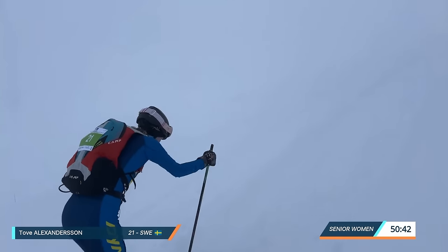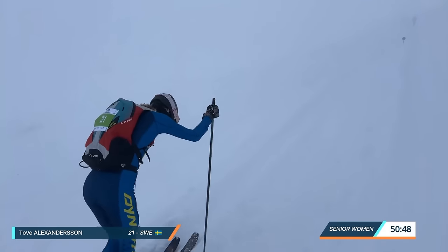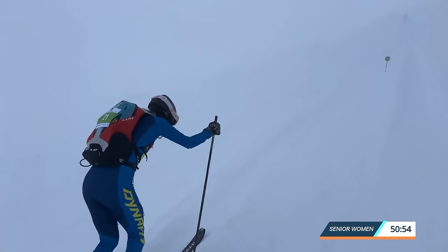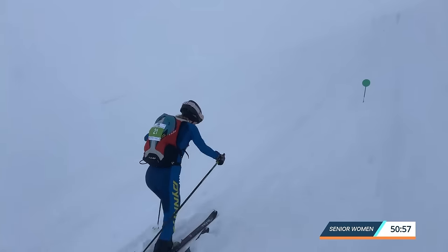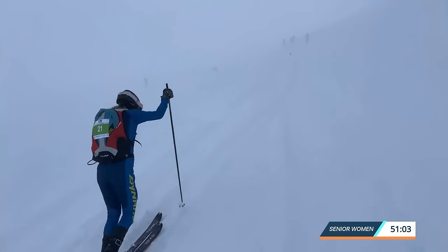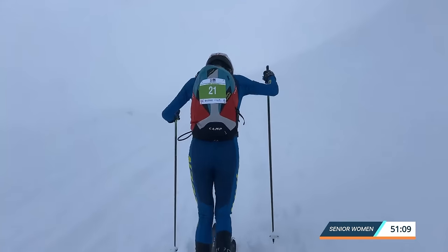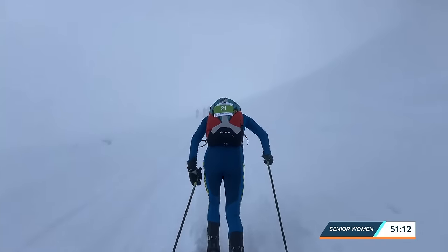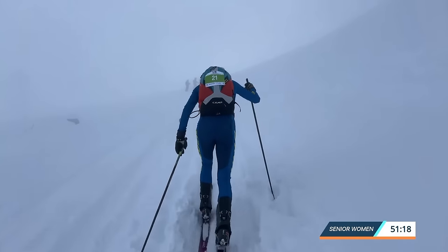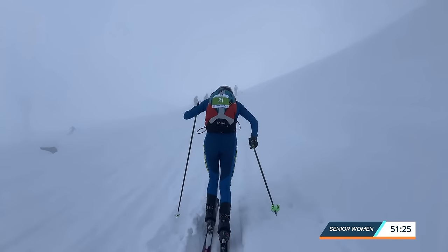So here we come back with the senior women. Tove Alexandersen out in front, coming through the gloom as she climbs towards the summit and potentially to the European Championship title in 2024. She was down after the first split, back in 13th place, but has absolutely turned things around massively. Had a 15-second advantage at the second split. We've got a third split coming up. So this race isn't over yet. She's been gaining time on the climbs, losing time on the descents.